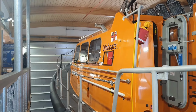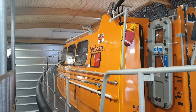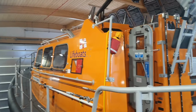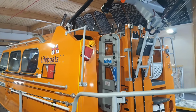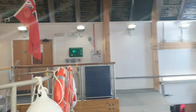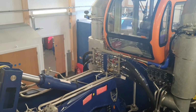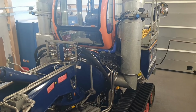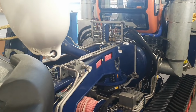Wells and you're at a loose end, the lifeboat station's right at the end of the quay. You can see it from the town. And well, what a great day this is to come and have a look around this thing. I presume this is one of what they call their latest lifeboats. And then down here, you've got the launching trolley, which obviously takes it out to sea, and you can launch it from there, which is absolutely brilliant, isn't it?